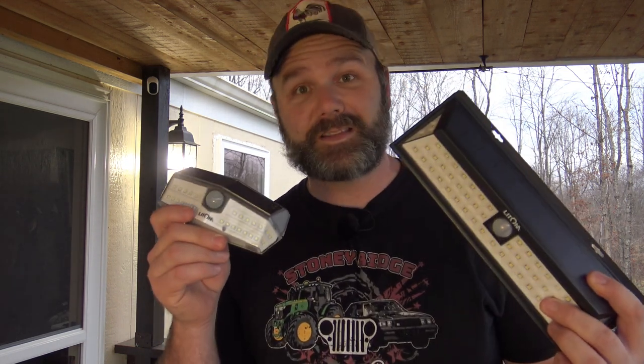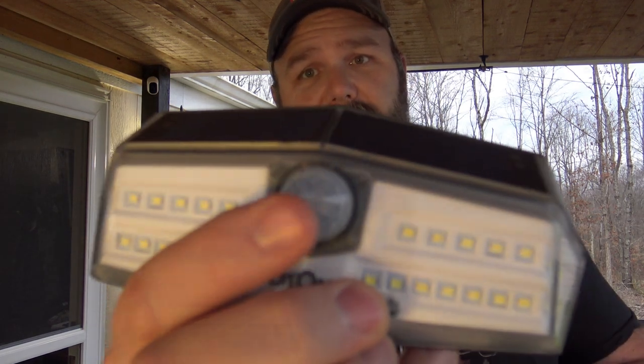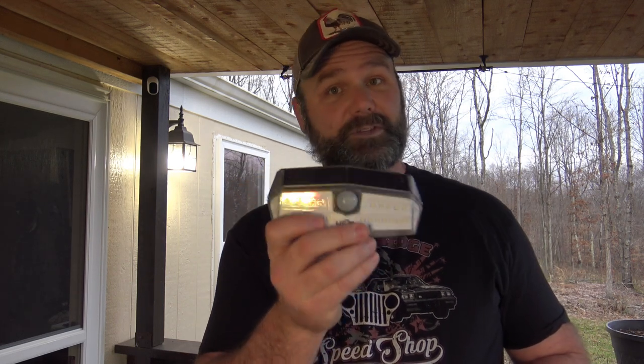So the options are limitless on lighting for around your house. If you've got a dark spot around your house, I encourage you to put something up like this. If you've got a spot underneath your daughter's window where a prowler could be peeking in there, you need one of these lights underneath that window. I can tell you that right now. So this light comes on only with motion. It has a little motion detector, and it only comes on after dark, and you can set it to come on for 10 or 15 or 20 seconds or however long you want.